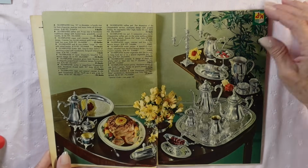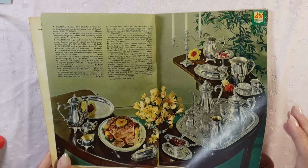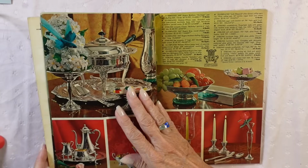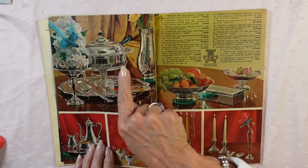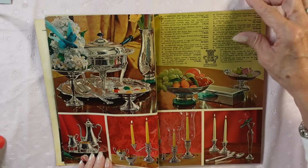the federal excise tax, so tax. So 8 3/4 books. Wow. Look at the chafing dish. That'd be 7 books. Whoa.